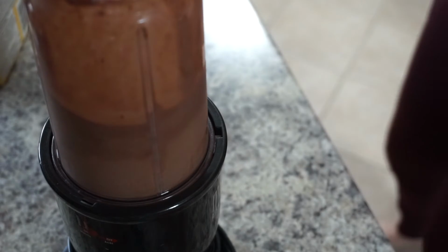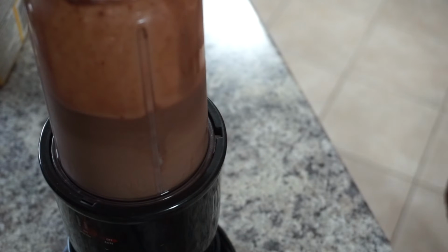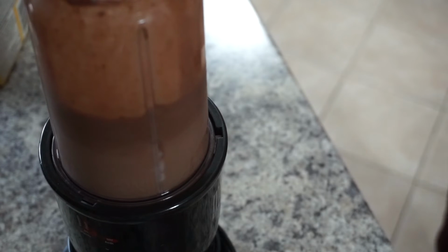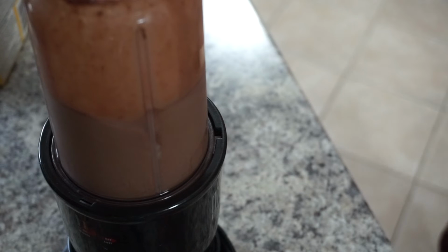And so then you can see I struggle a little bit, but then once I shook it up, it was good to go. I also have literally no idea what I'm doing right now. I think I was dancing while I waited for it to be done, so please excuse my wonderful dance moves.